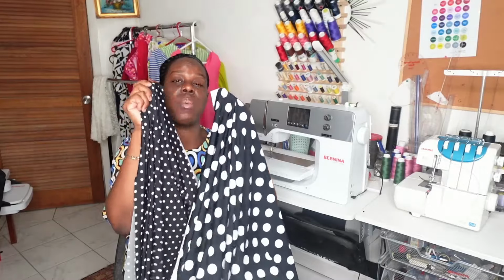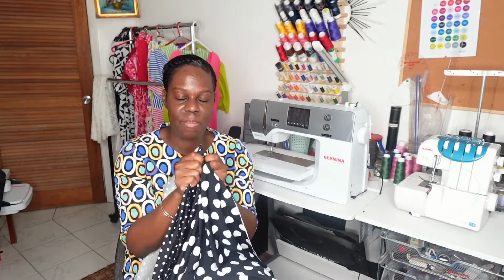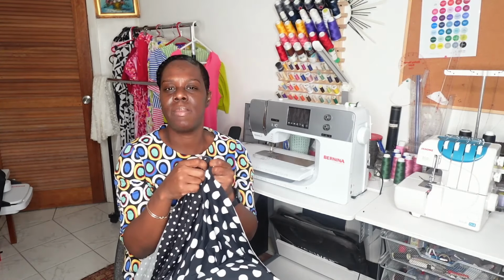So I am still a little bit hesitant because I really want to make a swimsuit that fits me, that flatters me, and that does not end up wasting not 1 but 2 amazing fabrics. If you guys have any suggestions for swimsuit patterns, be sure to drop them in the comment section down below.